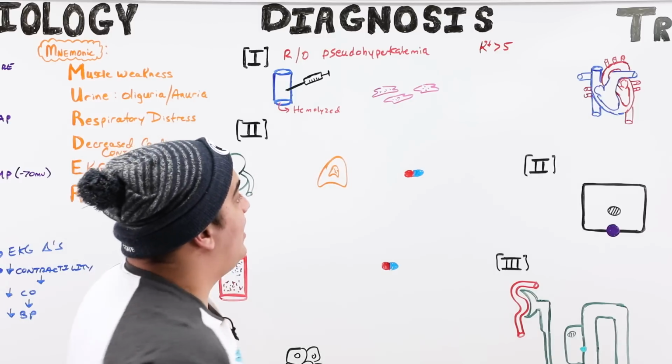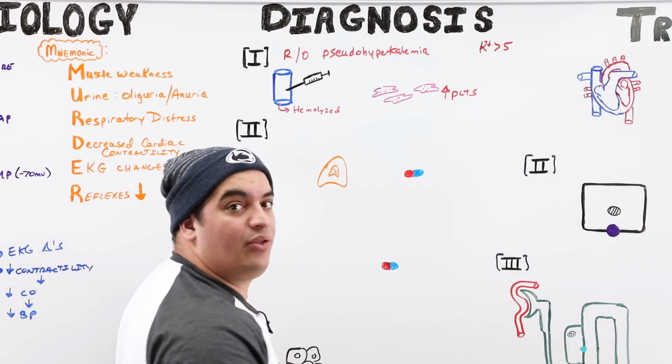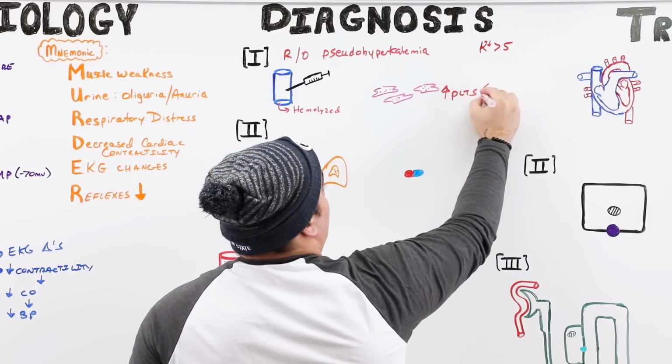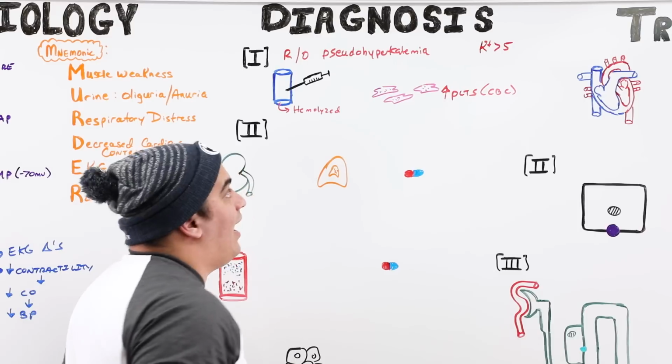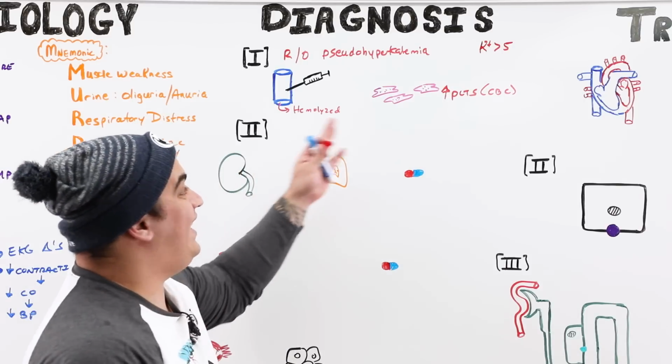Okay? The other thing is make sure that they don't have any elevated platelets. How can I check to see if they have any significant thrombocytosis? I can get a CBC. A CBC will tell me if I have any thrombocytosis, if there's a really, really large number of them. Okay, that's the easy way.